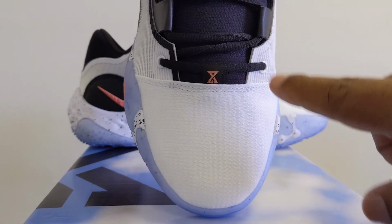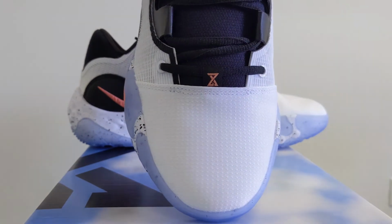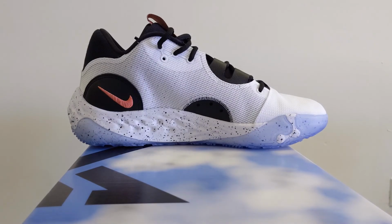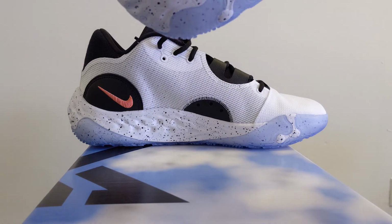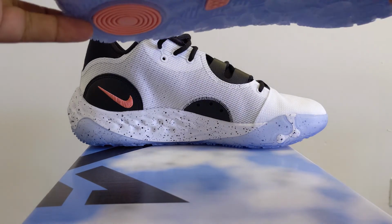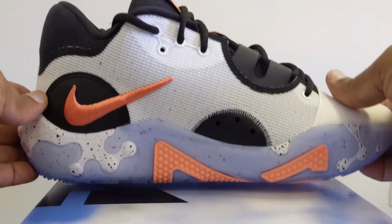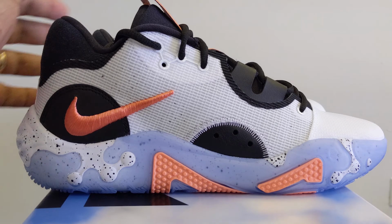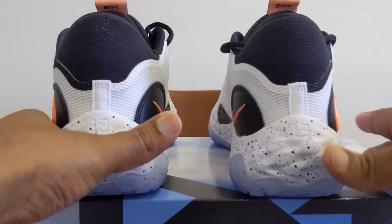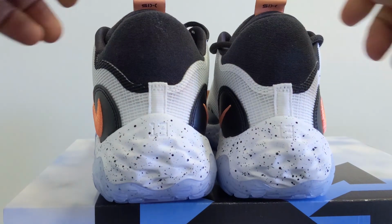You only notice the PG aspect of the shoe here at the toe, at the vamp, on the signature. On the interior of the shoe, which is heavily padded, it's super soft. For a $110 shoe, man, it's a great product, great basketball product, and it features Nike React. Remember, Nike React is one of my favorite cushions. All of those small details that used to be on the Paul George, and here's something interesting. There's absolutely no branding on this heel.